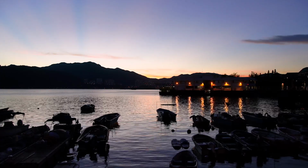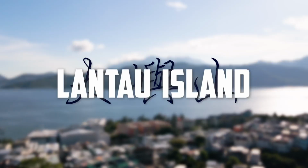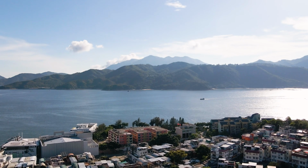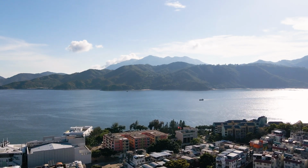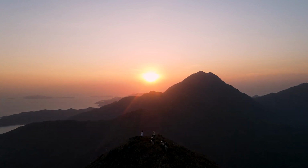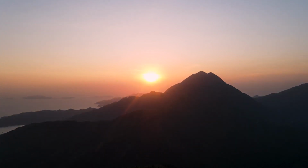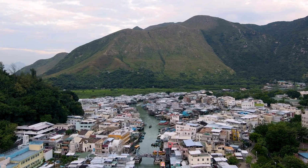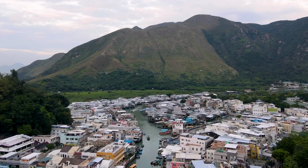The largest island in the island district is Lantau. Though larger in size than Hong Kong Island, only around 170,000 people live on Lantau, compared to the millions on Hong Kong Island. Lantau is home to some of the most breathtaking sceneries in Hong Kong. I can make an entire video about places to visit on Lantau alone, but to sum it up, the most unique place on this island is Tai O Fishing Village.